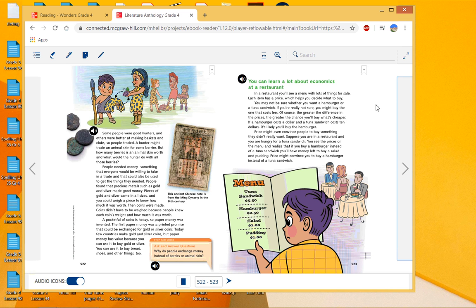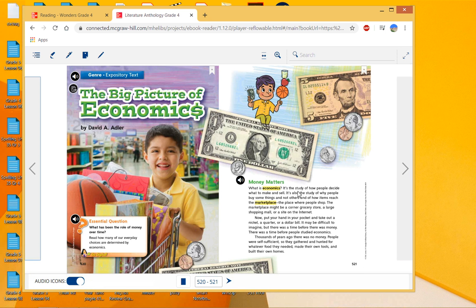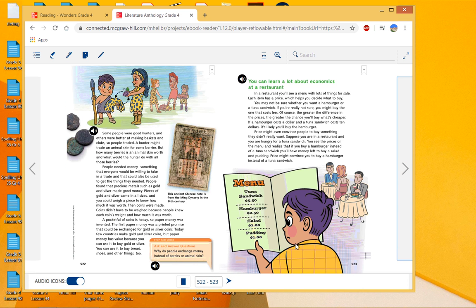Okay, so economics, again, let's go back to that definition, meaning the study of how people decide what to make or sell, and the study of why people buy some things and not others. So here, in this situation, when we have a menu, the price can determine whether we buy something or don't. Tuna sandwich for $5.50. Okay, if I really, really, really want a tuna sandwich, I could spend that money and buy one for $5.50. It's what I want, a demand for it. However, I could get all three of these things for less than the price of the tuna sandwich.